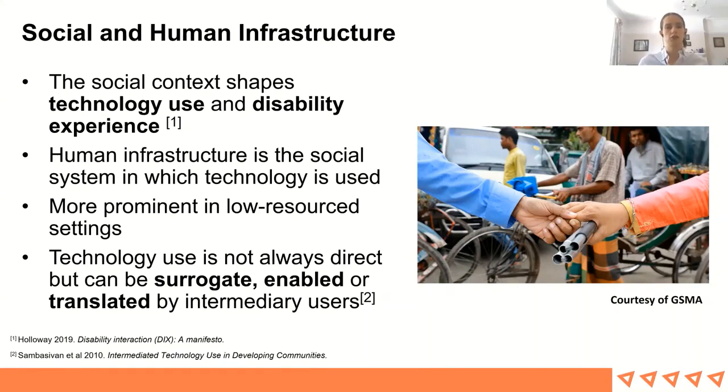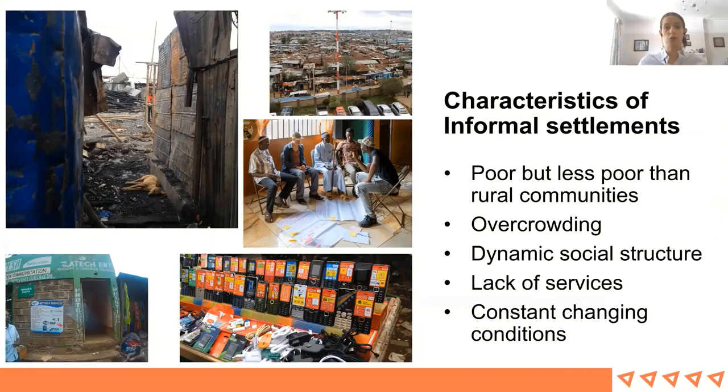Human infrastructure gives rise to different ways to use technology, such as direct or mediated by intermediaries, that either interact with the technology on behalf of the user or support them by simplifying the interaction. Our study took place in an informal settlement. Informal settlements, otherwise known as slum community, represent a unique urban ecosystem with specific organizational, societal, and infrastructural characteristics.